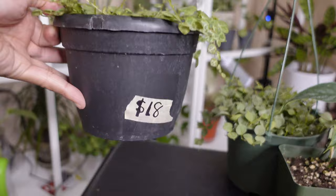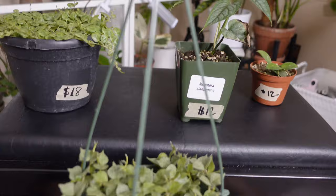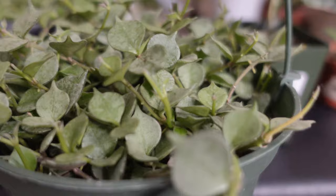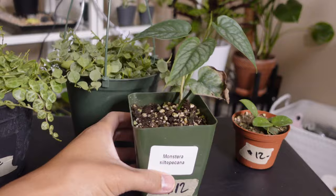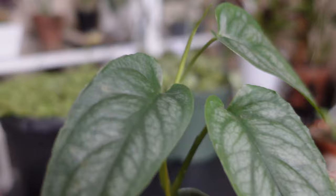So pretty. I picked up also the Hoya cartesii in a hanging basket for $22. And it is also very lush and full. I love the variegation on these. Look at all of the leaves with the white speckling. So pretty. And then also the Monstera sotopecana for $12. Love the variegation on this as well. It's got a new leaf peeking out right there.